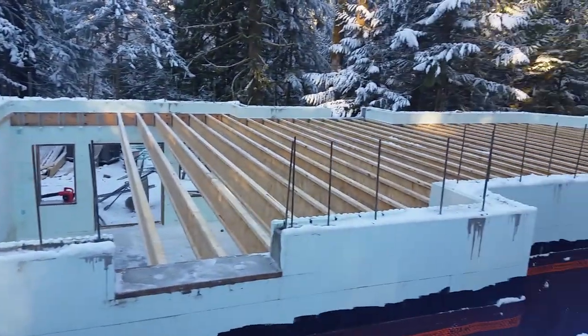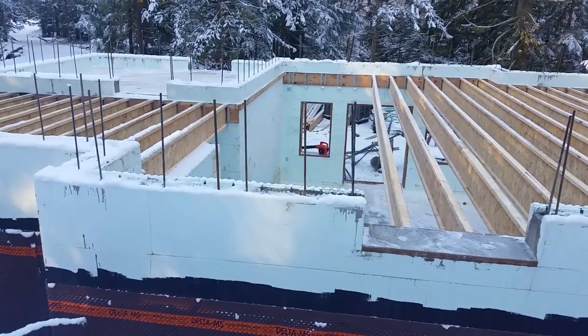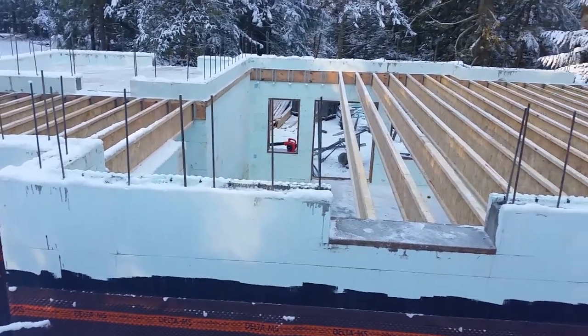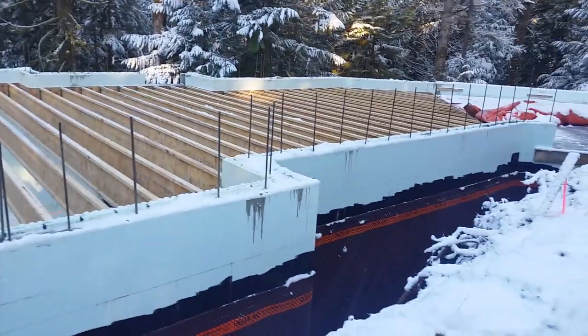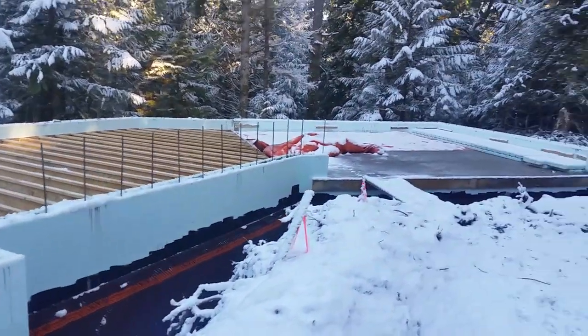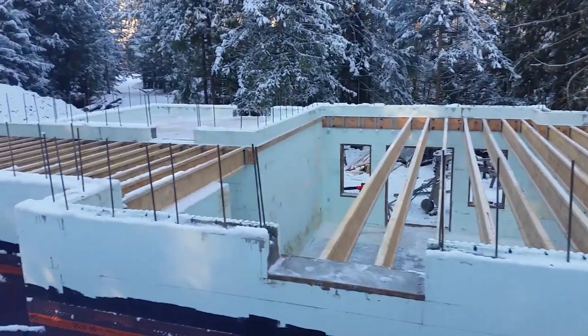See how it goes. Obviously, we've got joists set up here, and the rest of the joists around the stairwell are kind of waiting for a bearing wall, which is waiting on our slab. So that's why we're kind of pushing things here. But I think it'll work out fine. We'll see what happens.